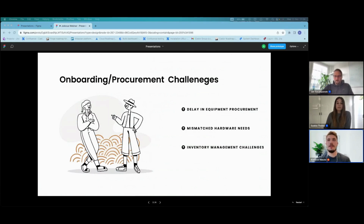So first off is the delay in equipment procurement. It's common for there to be delays in procuring necessary hardware, which can hinder the new employee's ability to start working promptly, and it can also impact productivity and cause frustration. Second is mismatched hardware needs. So it's basically a disconnection between the hardware provided and the actual needs of the role or tasks assigned to the new employee. That can also lead to inefficiencies or limitations in the performance of the new employee.